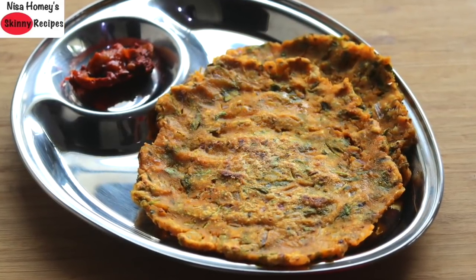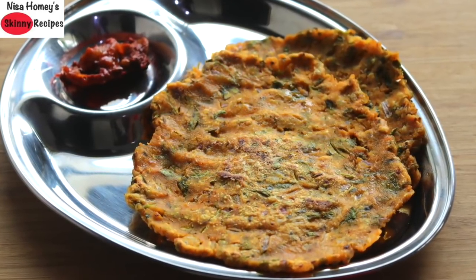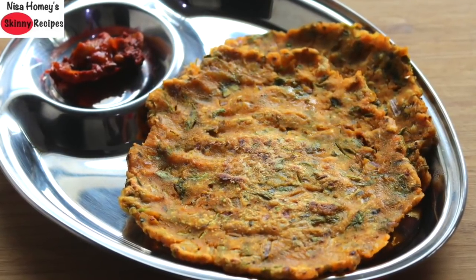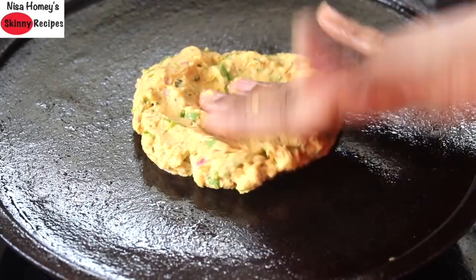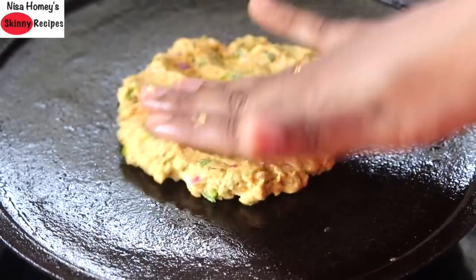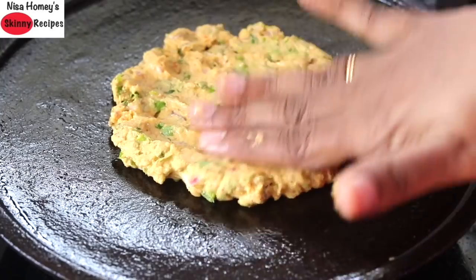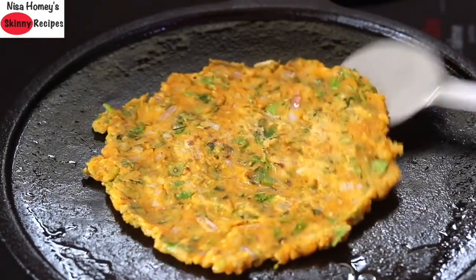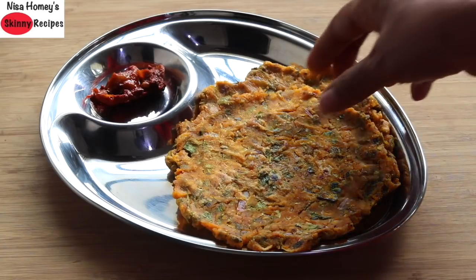Today I'm sharing a high fiber, gluten-free instant breakfast recipe for weight loss. This gluten-free, quick and easy weight loss meal is a perfect breakfast for those with health issues like thyroid, PCOS and diabetes. The protein and high fiber will help to keep you feeling fuller for a longer time and thus helps in weight loss. This instant gluten-free meal is more or less like a soft roti, super easy to make and takes just under 10 minutes to prepare.